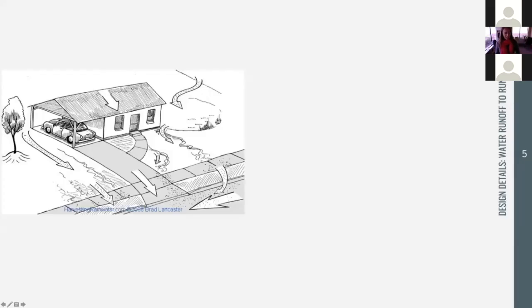Okay, so here we have a standard landscape, and these are from Brad Lancaster's work. He's the author of Rainwater Harvesting for Drylands and Beyond. This landscape is showing how we generally treat water in our society. So water is flowing off of the roof, and in this picture, we don't have a gutter system. It's just flowing off in a sheet flow. And then that landscape, like we saw in the Utah subdivision photo, is all sloped towards the street and into the storm drain. And so very common in a design approach.